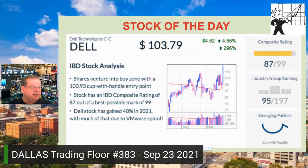Interesting stock of the day today. I didn't buy this one, but it's very interesting because, who would have thought? I don't know if you remember when Dell was public and then it was taken private, and now it's back public and people are looking at it and going, "Wow, this is strong." Basically it's in a buy zone. The entry point's about $101. It's about 103 right now. So you could definitely buy this one possibly tomorrow.